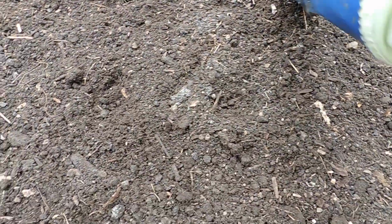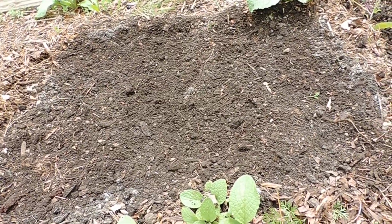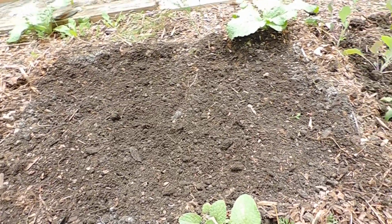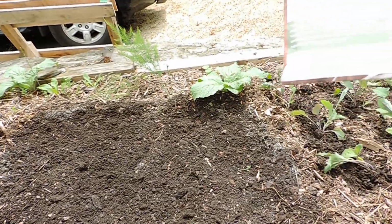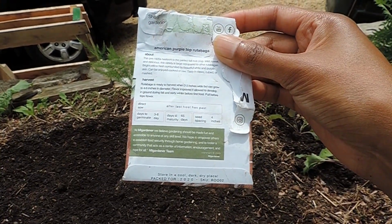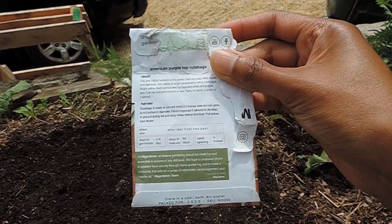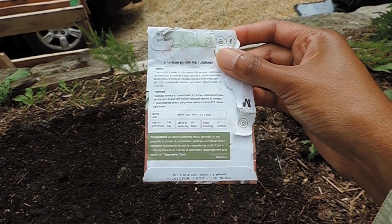Let's cover them up. I mean, I could have started this indoors like everything else, but it's one of those plants that are said to not like transplanting. And it says to direct sow after last frost. So, you know, I'm trying to follow some of the rules.